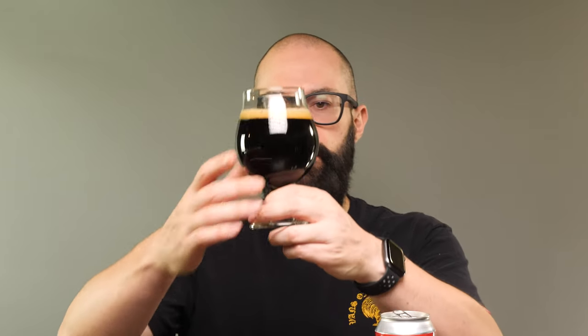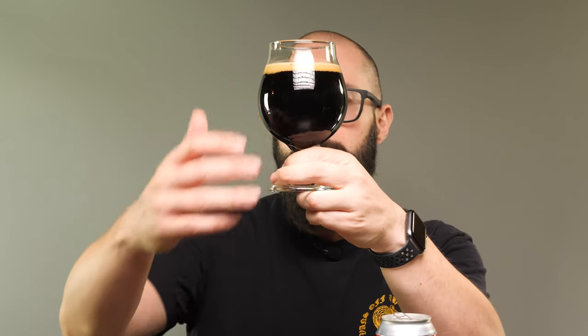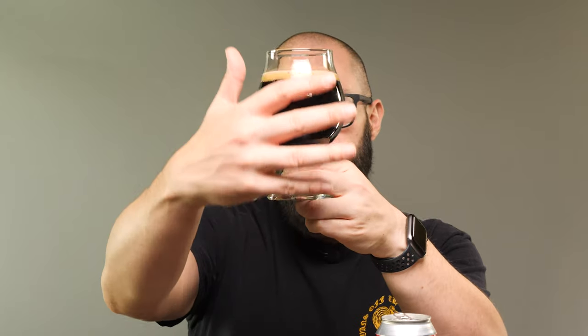If we hold it up to the light here, that is very dark. To me, it looks pretty much black. To you, it probably looks just about the same. I do not see through it. I am not seeing any shadow. I am not seeing any detail through the glass.